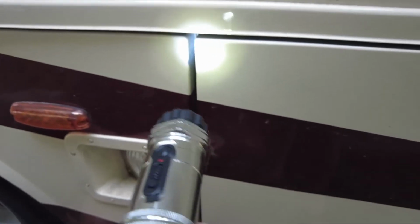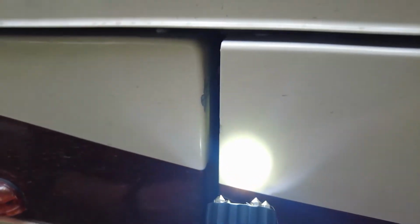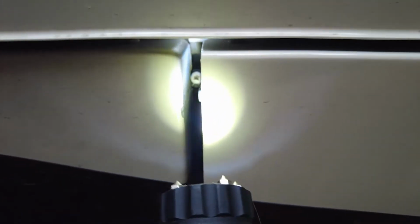Can you shine it from below? From up there? I'll stand up. Let's see what I can do. Okay. I don't see anything. Tell you what. Give me the flashlight.